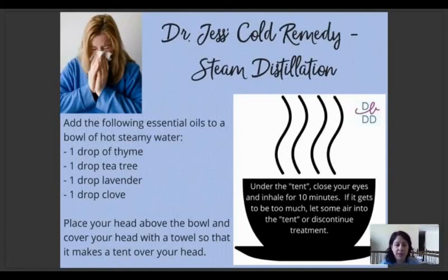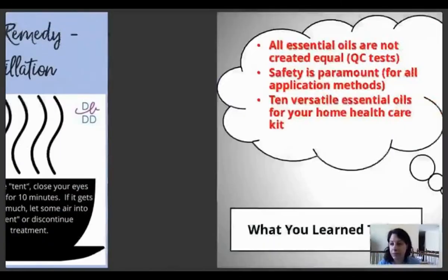And here we're combining thyme, tea tree, lavender, and clove in a bowl of hot water and tenting it over your head. You got to close your eyes because it will definitely irritate your eyes, but you breathe it in, and it will clear up your congestion and make you feel tons better. So yeah, steam distillation and clove is an important component of that recipe.